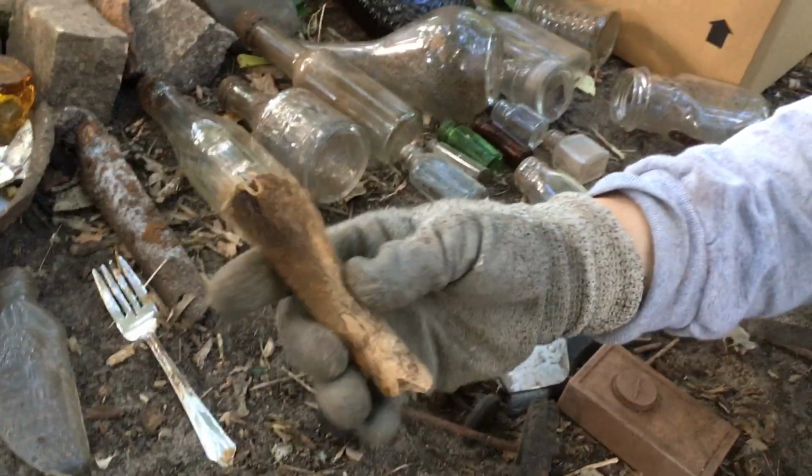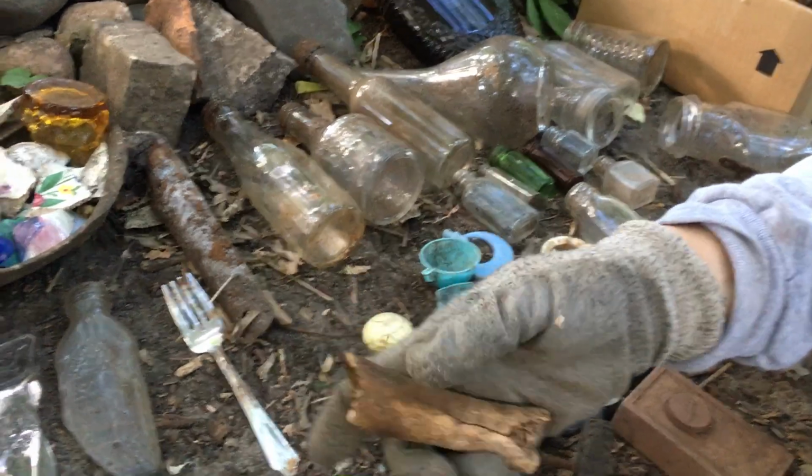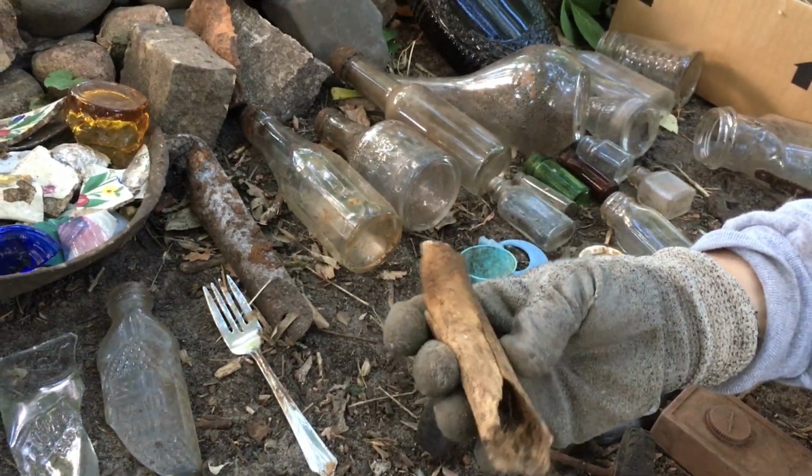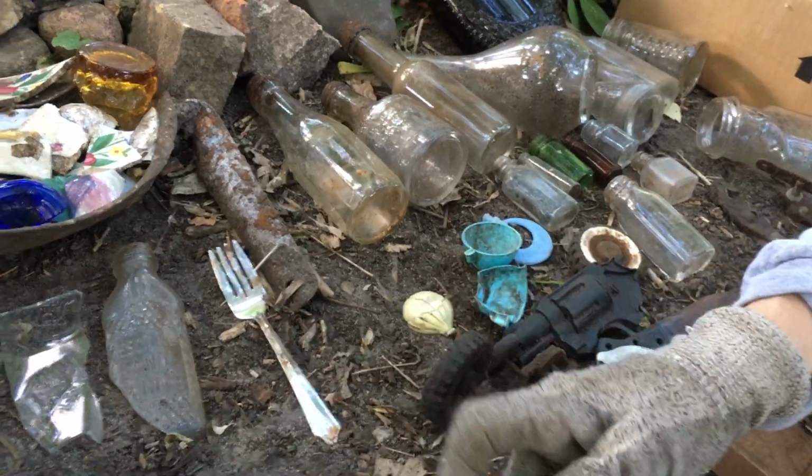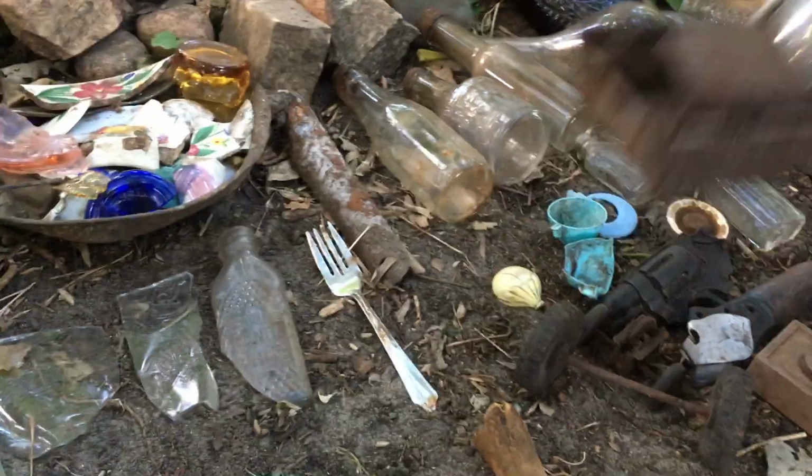Cool. Oh, I found this bone, but I don't think it is a bone like you would make soup with. No, it's hard to say. It looks like an animal bone. It's cracked and, yeah, it's been in there a while. Yeah, we dug up a lot of bones today, but they were smaller.